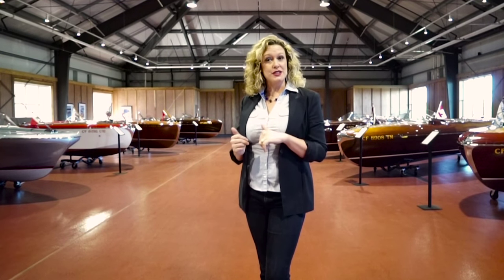Boatique Winery in Kelseyville, California. So let's go check out some of these fantastic boats, and then we're going to enjoy some wine.